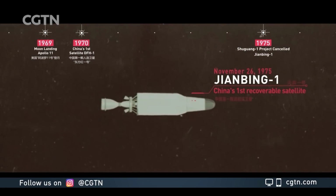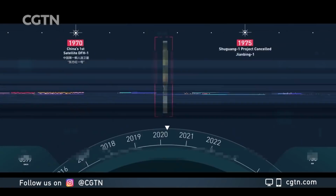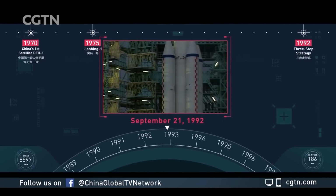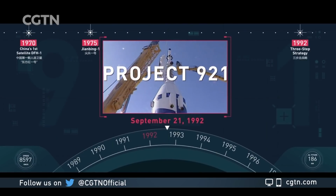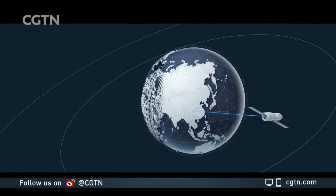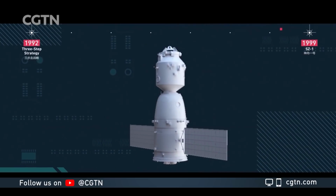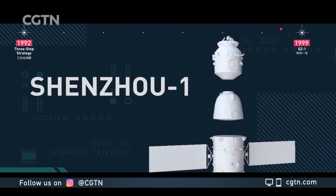The turning point was on September 21st, 1992, after a 17-year break. China decided to restart its manned space program and set a clear and ambitious path. Named after the date, Project 921 was born. China began building its new crewed spacecraft. It was based on Changping's satellite technology, but with a new name, Shenzhou.